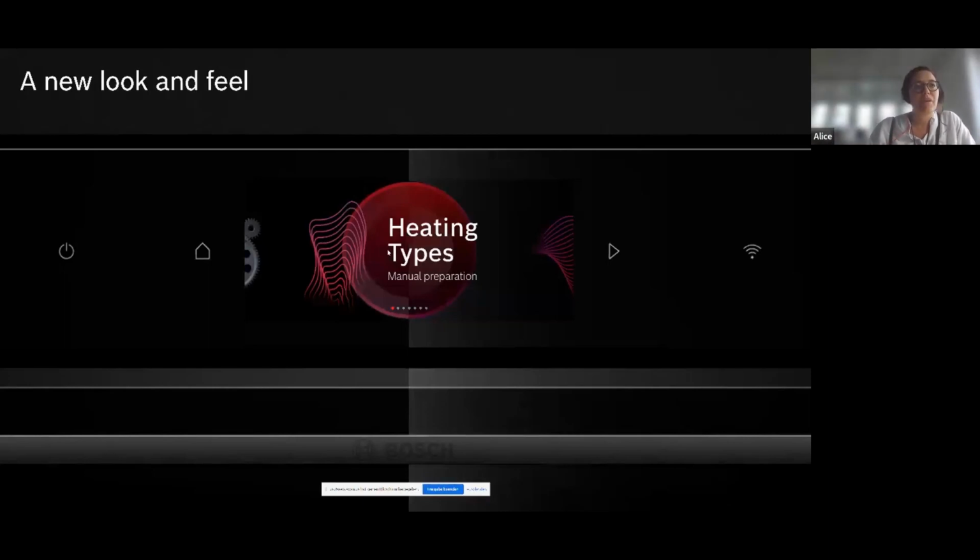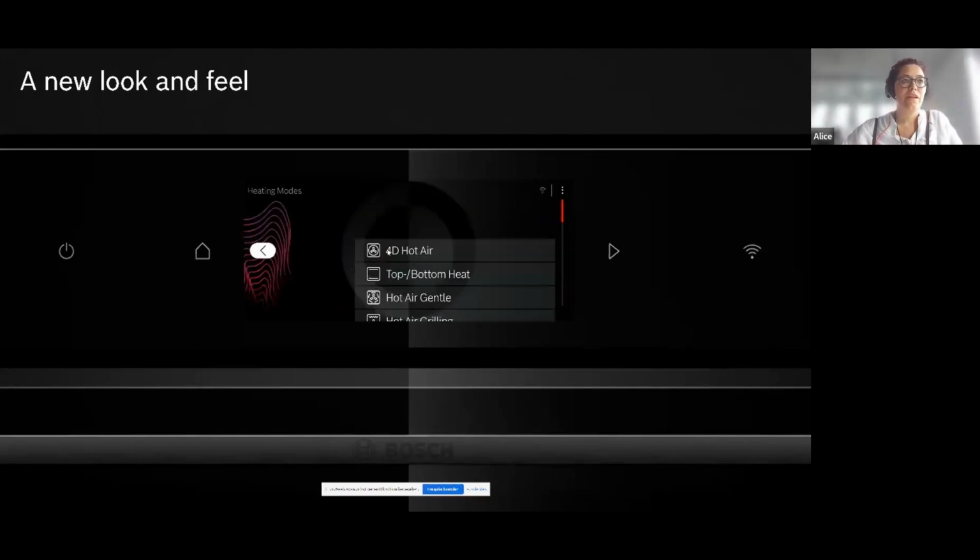So when you turn the appliance on, the ring is also present there. Here it is in the background, and it is the focus of your attention. It has no functionality, but it covers this aspect of focus and simplicity, and of orientation and navigation. Next point.